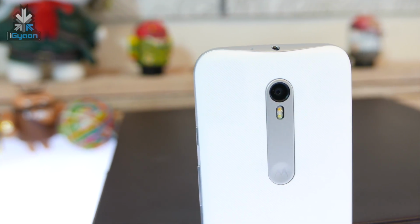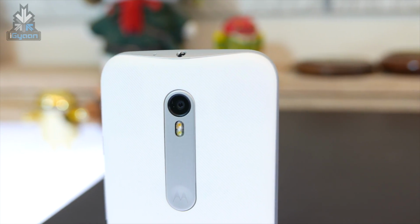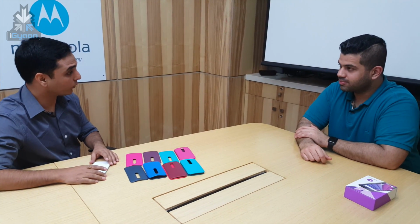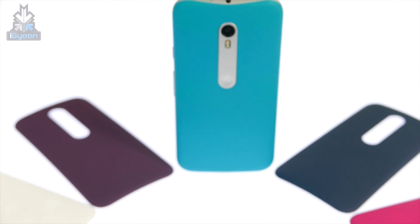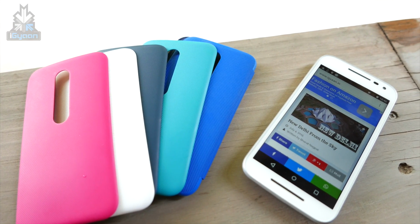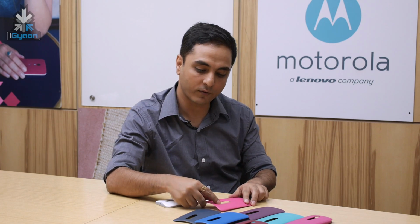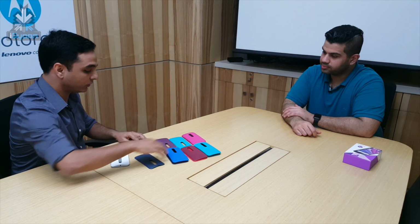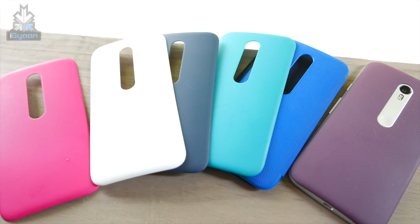Okay, so what all colors are you launching this in? And I see a lot of colored shells here, so what's going on? So out of the box, you get it in black and white with a standard black and white body. But if you're a more colorful person, or if you care about your style quotient, we have a lot of others available. These shells that you see out here are available in 10 different colors, and we have the flip covers out here, which are available in another five different colors. So you can interchange based on what day and what color combinations you really like. So a total of 15 options for the consumer of the Moto G. That's right.